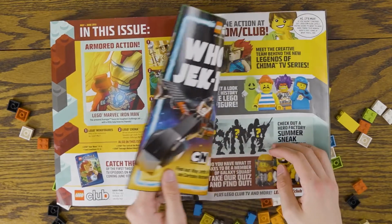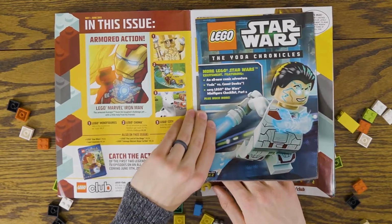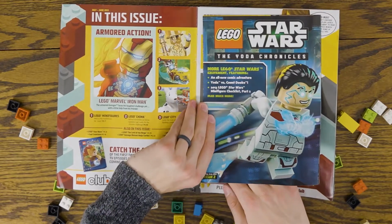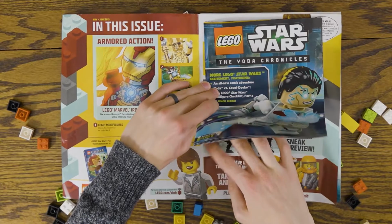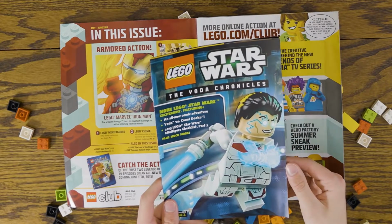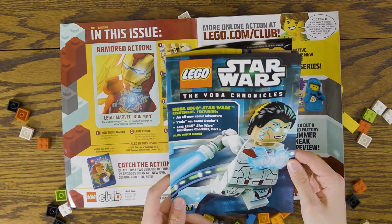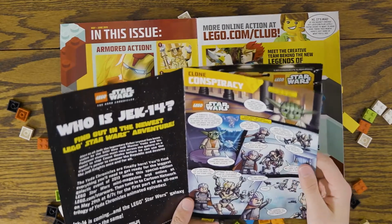And I remember they did this for a while, maybe only this year, but they had mini magazines inside and they were always themed with one specific thing. So for this, it was Lego Star Wars, the Yoda Chronicles. So I'm going to go ahead and pull this out. Lego Star Wars The Yoda Chronicles was a mini-series that aired on Cartoon Network. It was a 7-part series between 2013 and 2014. And they did a lot of promotion for it in here.